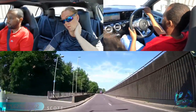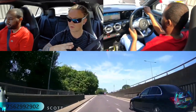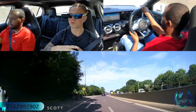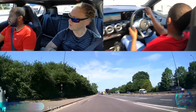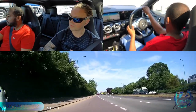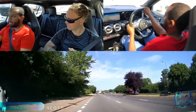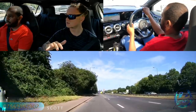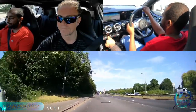We're going to go on the dual carriageway and talk about the dual carriageway a little bit. Right, building the speed. Do a little shoulder check, more speed, go, floor it, excellent, well done. So you saw the van there? And then the van seemed to be kind of holding speed, so we increased speed.